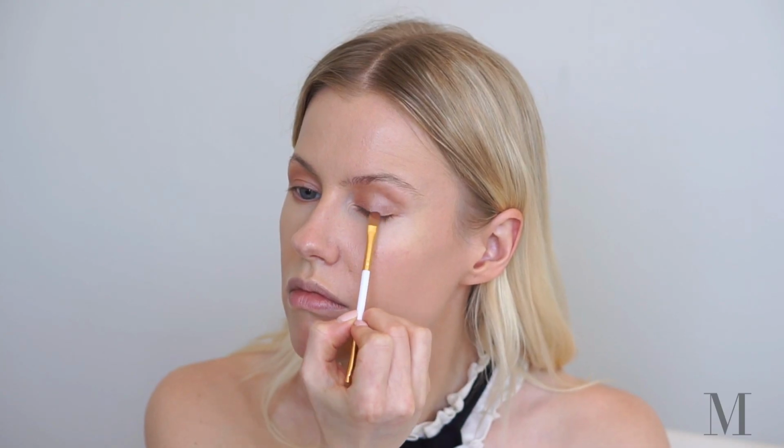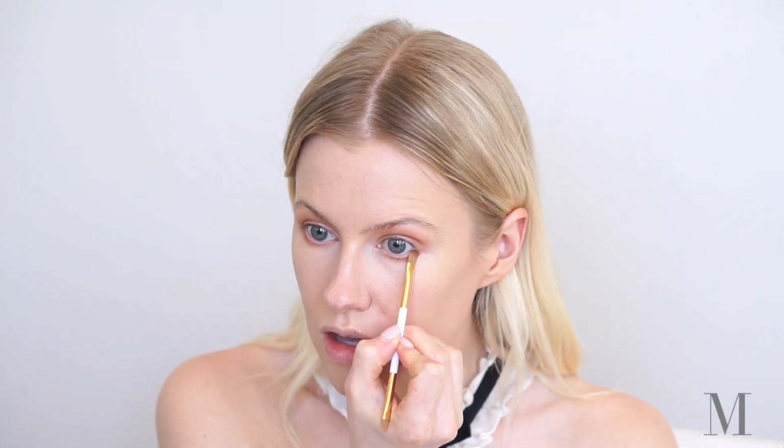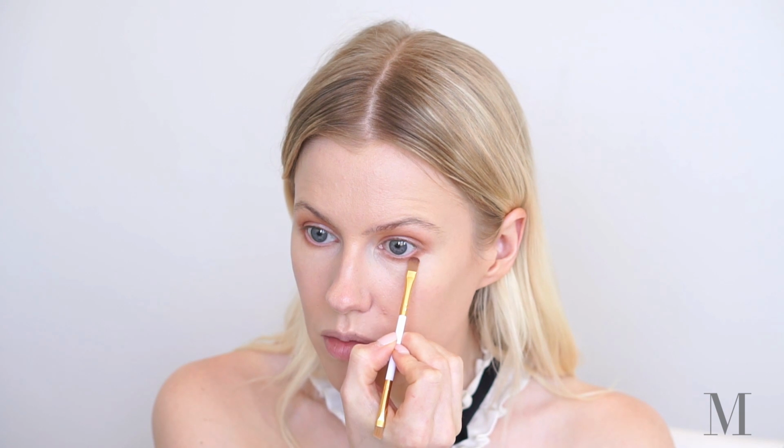Now for the final color, I'm going to skip using these two middle shades, although those two on their own are so beautiful. I'm going to go straight down to this deepest color in the palette. I'm going to pick up some of that darker color and apply this to the crease. And once I have that applied in the general area of where I want to deepen the color, I'm going to take a clean fluff brush and blend that in. And I'm adding this darker color on the bottom, outer corner of that bottom lash line.